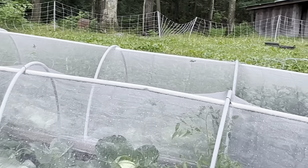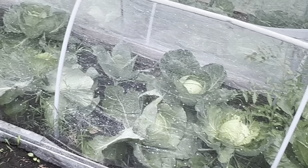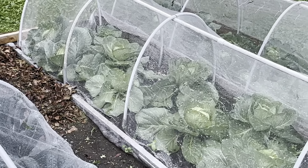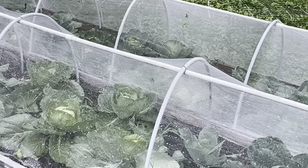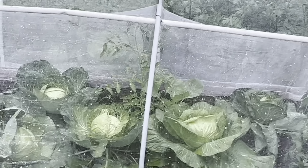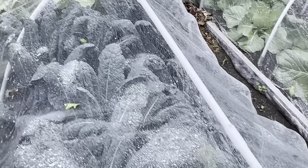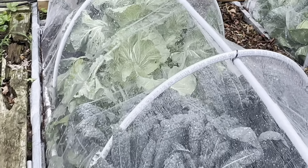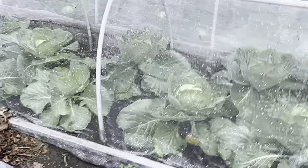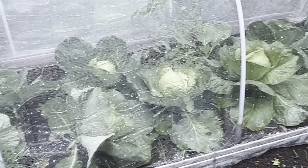So here, over here, we have two rows of cabbages and they are doing wonderful. They are doing very, very well. No damage from caterpillars. There was some initial damage from pincher bugs, but overall they're doing very well. Beautiful cabbage, absolutely beautiful cabbage. And this kale is gorgeous. Look at it. So we're enjoying fresh kale as much as we want to, and I need to start harvesting cabbage for cooking, for making sauerkraut, and everything else.